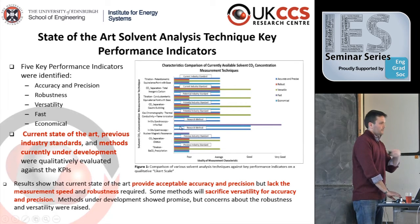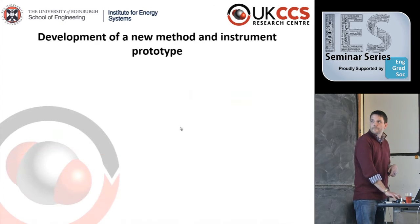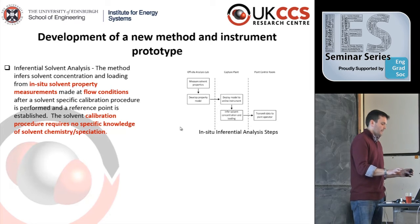So I basically treated these things as my competition and said, okay, well, I need to make a method that will be as good or better than this. So I basically had to think about it for a while, and I came up with this method that I'm calling inferential solvent analysis. I literally just made up that term.